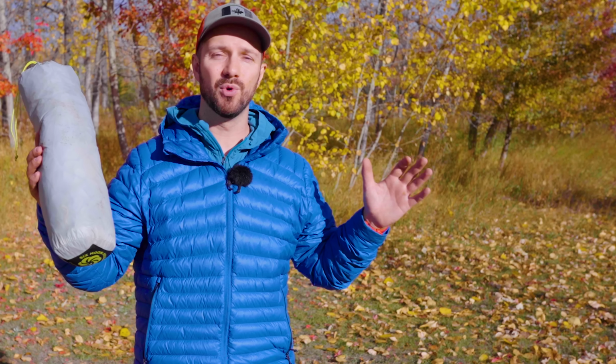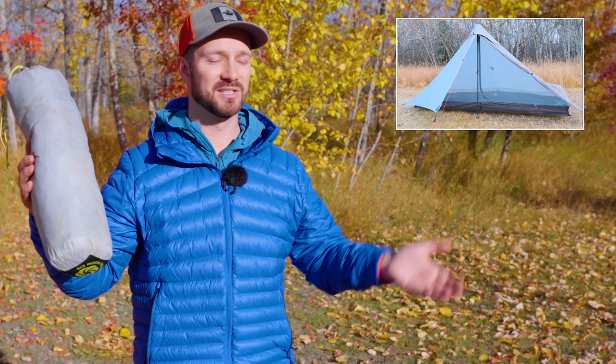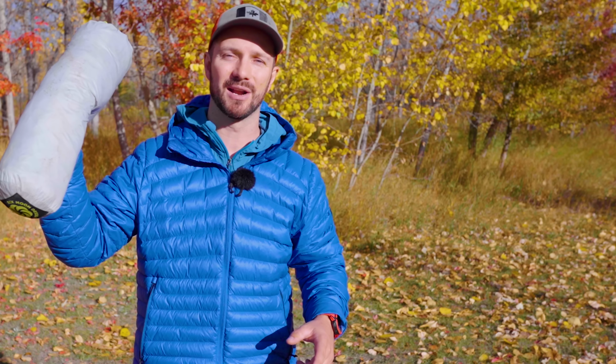I also love the 3FUL Lanshan 1 Pro tent, but it uses nylon material and the prices have gone up and up. So for an affordable option, I think the Lunar Solo is probably the best option on the market right now. Let's shift gears and run through some awards for tiny items.